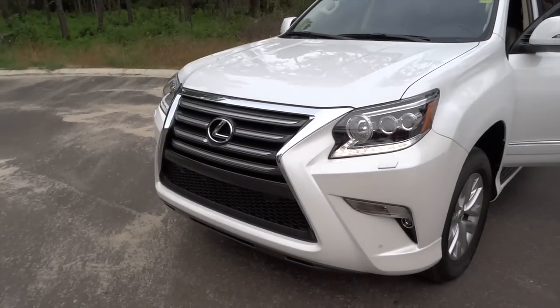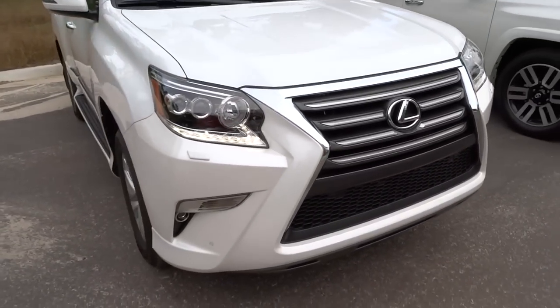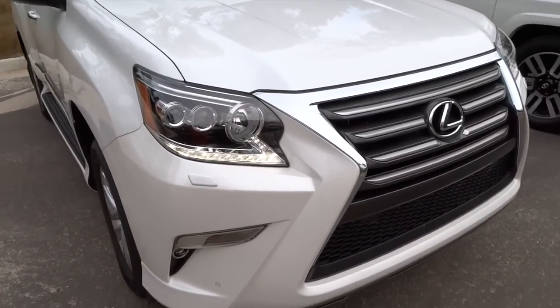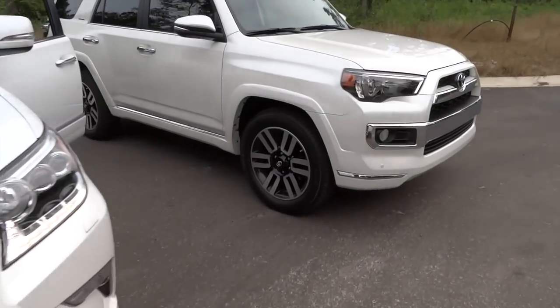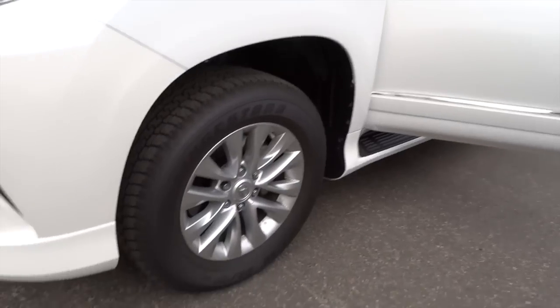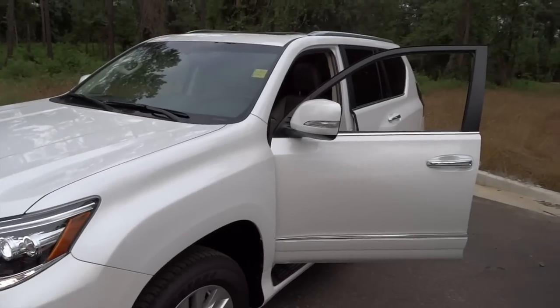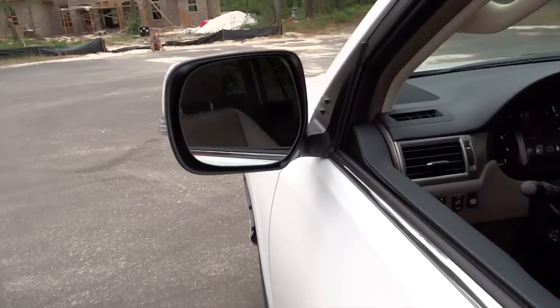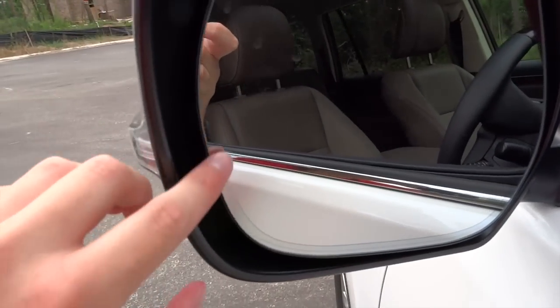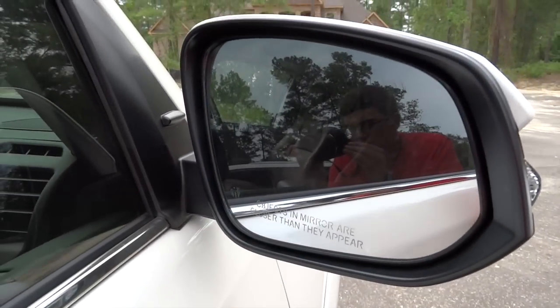And you can see the LED accenting. Obviously the front end on the GX is a little more prominent and a little more stately looking with the LED headlights and the LED accenting as compared to the halogen projector beams. Although interestingly, the 4Runner has 20-inch wheels and the GX has these 18s, which are still good looking, but it's just interesting that the mainstream brand has bigger wheels and tires. One thing I do want to point out is that the side view mirrors on the GX are much larger, and they feature blind spot monitoring, where the 4Runner features this smaller design without blind spot monitoring.